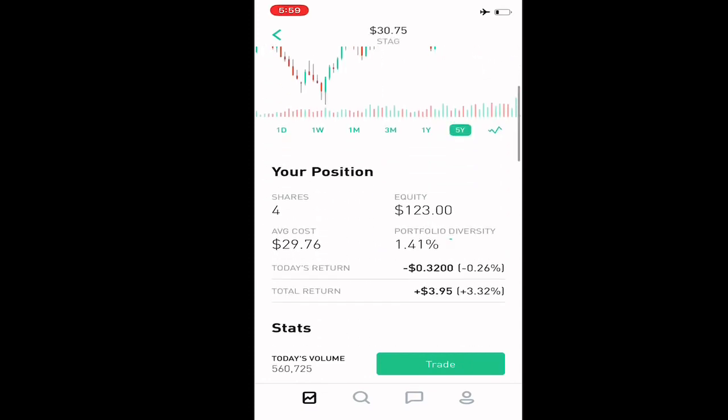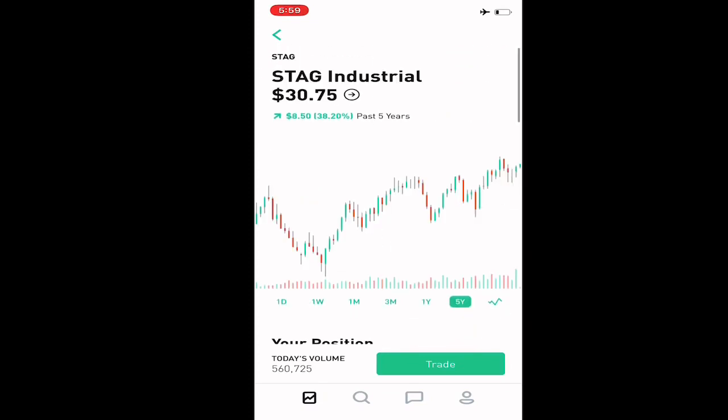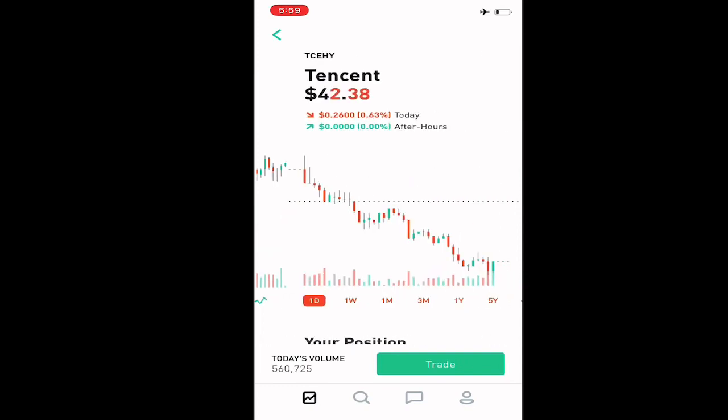Next is Stag Industrial. This is a monthly paying REIT. Right now it's $30.75 per share. Since I've had it, I'm up $3.95 and it pays 12 cents per month per share.